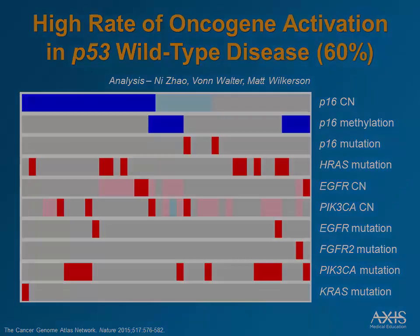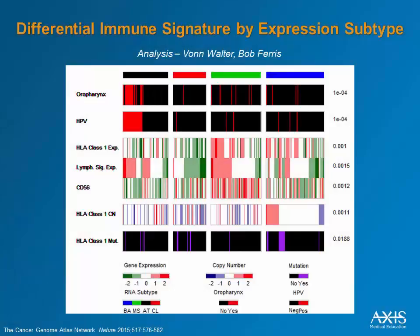The Cancer Genome Atlas also demonstrated that there is a differential immune signature. This allows characterization and classification of different subsites. As might be expected in the oropharynx where HPV is present, there is a unique immune expression signature. In particular, this may help us to understand responses to immunotherapy as we get into that later.